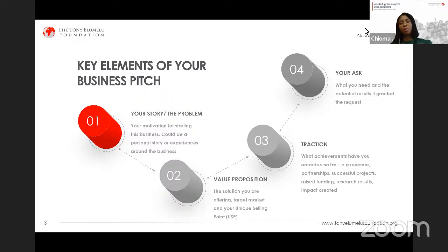So increase production by 30%. So now we're making 2 dresses per second, but with the new machines that we're going to buy, we'll be making 7 dresses per second. Right, so that way I can measure the growth. I can measure the impact of the money that I'm about to invest in the business. All right, so that's about the ask.